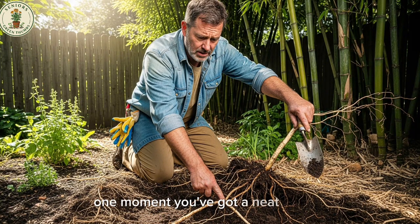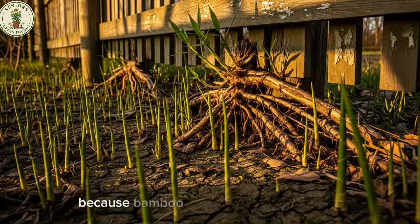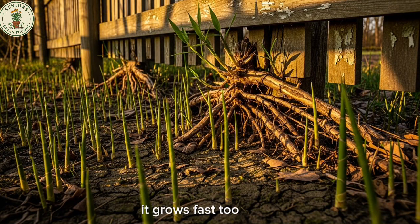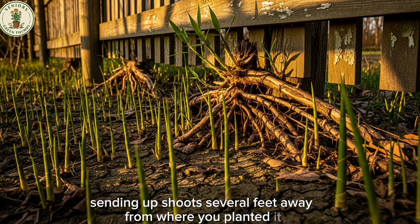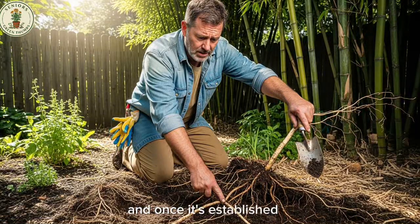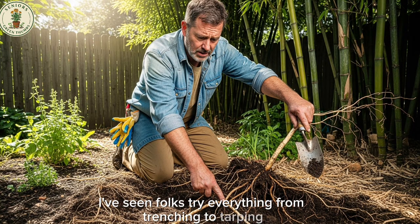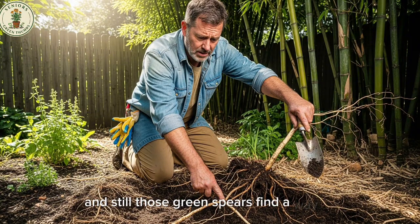One moment you've got a neat little screen, and the next, your neighbor's complaining because bamboo shoots are popping up in their vegetable bed. It grows fast, too fast, sending up shoots several feet away from where you planted it. And once it's established, digging it out feels like fighting a losing battle. I've seen folks try everything from trenching to tarping, and still those green spears find a way back.